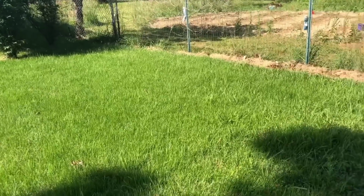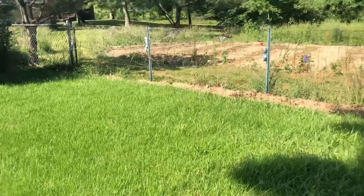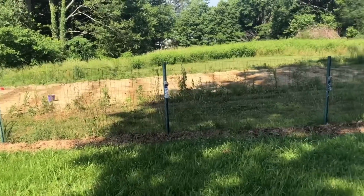So this is the spot that I've picked to plant this garden, and I'm gonna get started right now. That's the neighbor's garden. It's so beautiful.